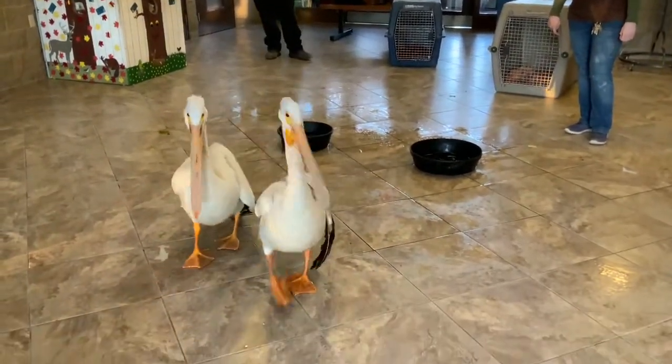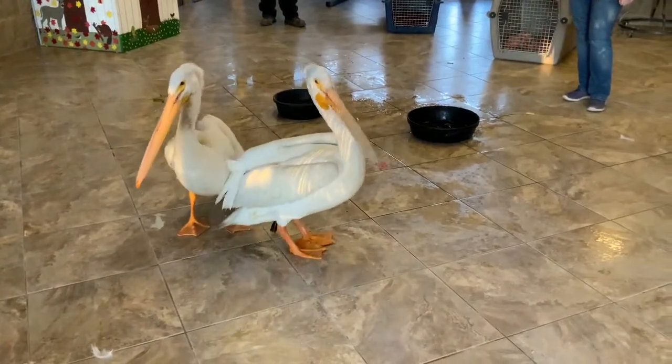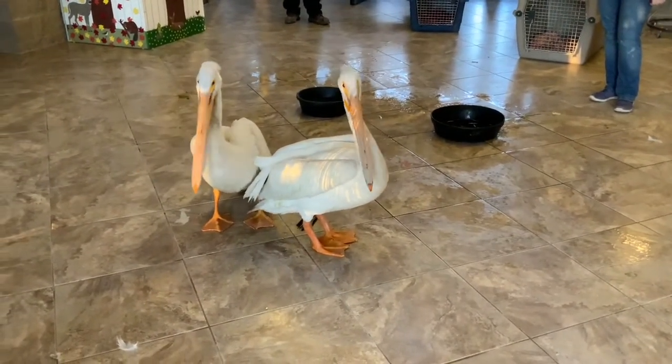Pelicans also will eat small amphibians like salamanders or tadpoles and also go after crayfish.